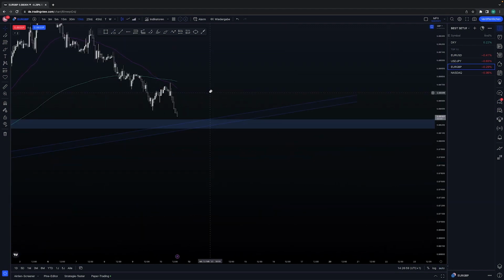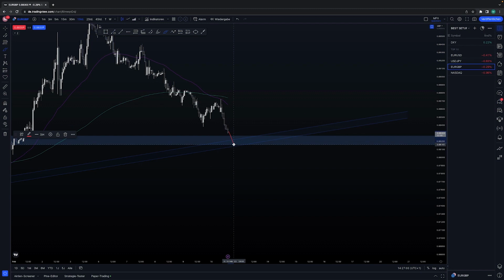Now, guys, I want the market to come down and then either make a double bottom right here, make an inverse head and shoulders right here, or we get a candle confirmation in this zone and in this trend line zone. And then I'm taking my long positions, guys.